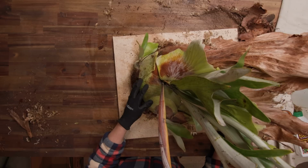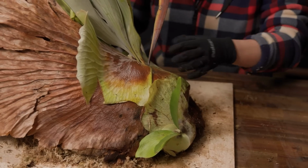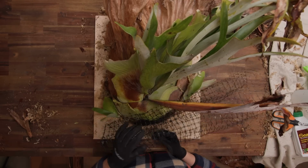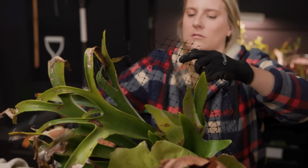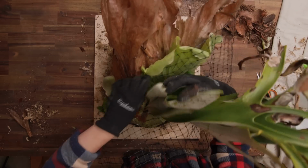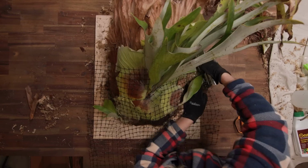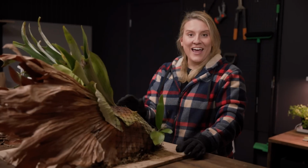So now that the staghorn's sitting really nice and comfortable on this backing board, I'm now going to support it from the front. I like to use a lovely plastic mesh, and that plastic mesh will sit across the front of the plant and we'll cut some nice holes out for the actual antlers. Now it's ready to hang.